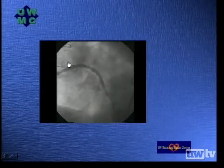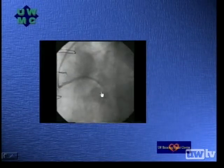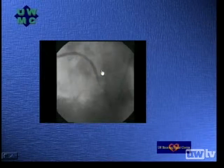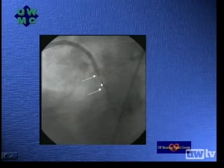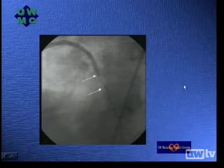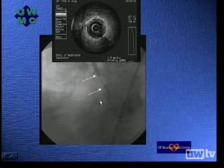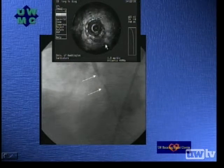This next angiogram is of the saphenous vein graft to the diagonal artery, and we can appreciate a moderate stenosis at the anastomotic portion here. Let me show you a still frame of this. Here we can see these arrows that point to the stented portion of this vessel and a moderate stenosis at the anastomosis. In order to further define the degree of stenosis there, intravascular ultrasound was performed.